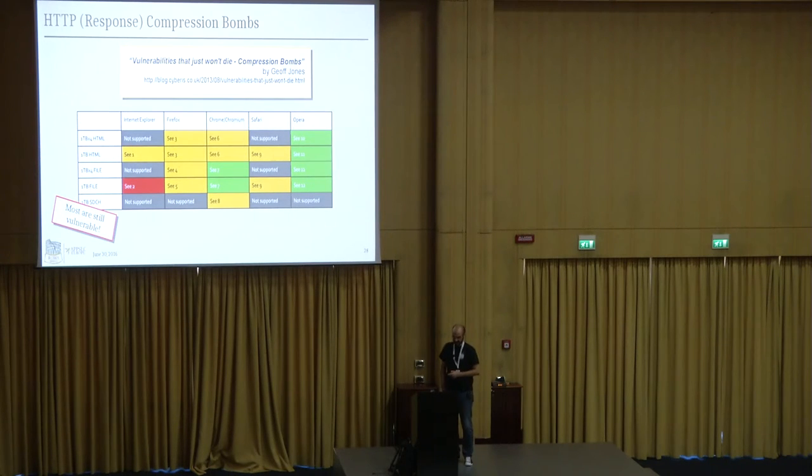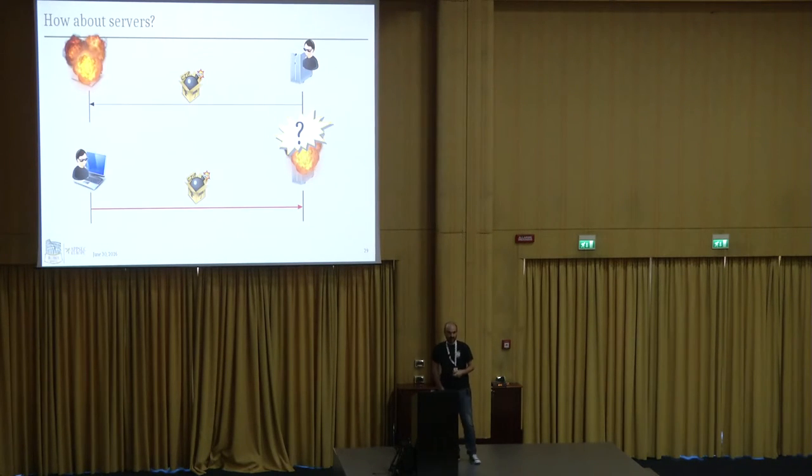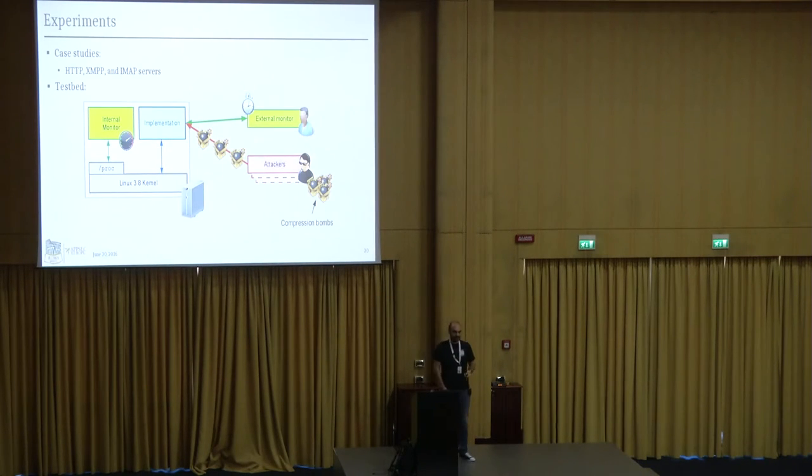The real scenario that we were interested in is where we want to attack servers. The attacker is not the server, but the attacker is the client. What type of damage can we do there? So the initial question of this second part of the presentation is, what is the impact on implementations? So we set up as good scientists.